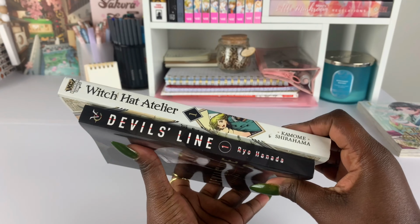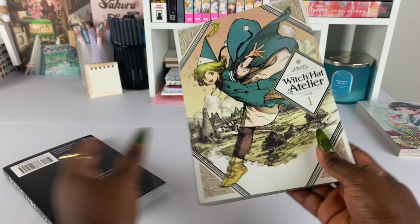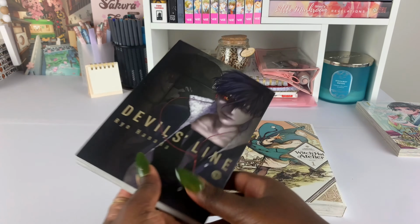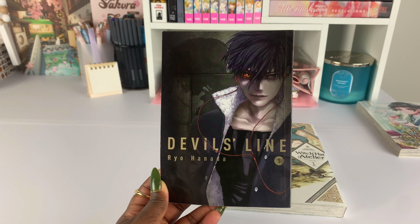And for the other 2 that I have in this, I have the first volume of Witch Hat Atelier and Devil's Line. I do not know much about them, but I want to try them. They have really, really good reviews and come highly recommended by other manga readers. So I wanted to give them a try.